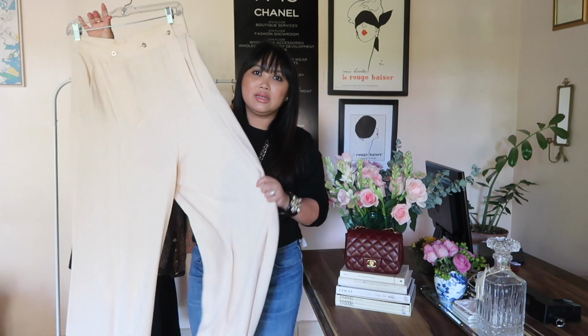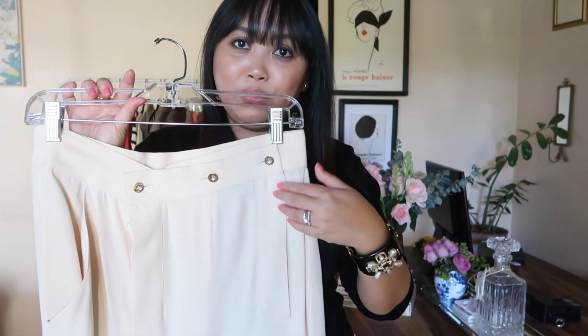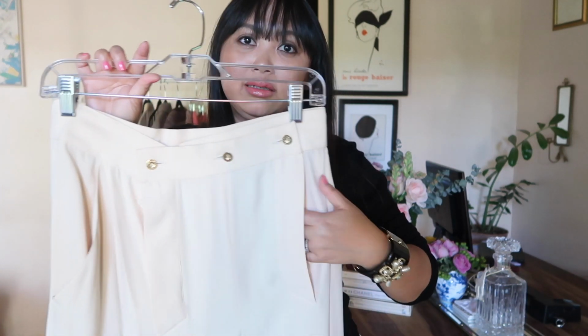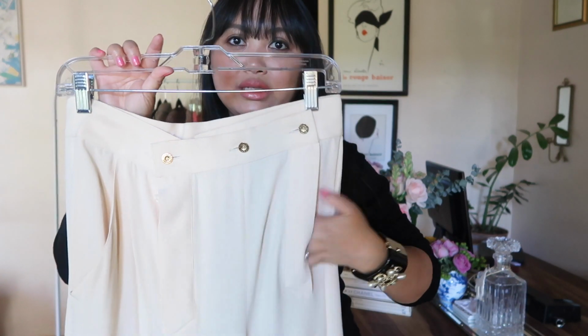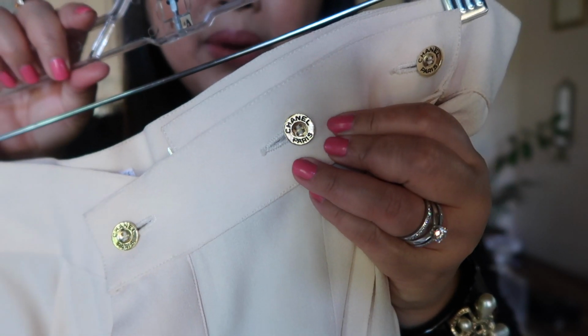I'm going to start with some of the bottoms. Here I have these beautiful cream Palazzo pants that remind me of sailor pants, because they have all of these buttons there, and they also close with button closures on the side, so they open up like sailor pants. The button says Chanel Paris.